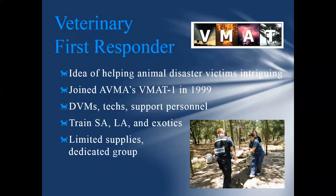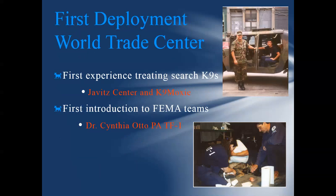It was to deploy as a team, set up our billeting, our feeding, set up the hospital, and work as a team. So this training, very, very important to train. We did have limited supplies, but it was a very dedicated group. So we got to do a lot of things. Well, lo and behold, my first real deployment was a pretty big one, and that was the World Trade Center.